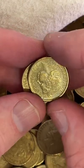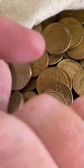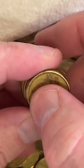How much is the coming home coin for war? Really common, actually. So unless it's in really good condition, it's pretty much face value.